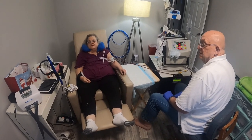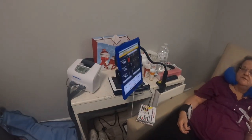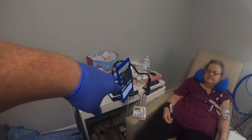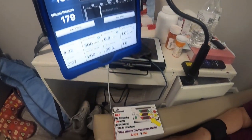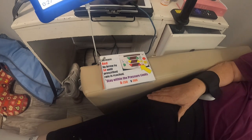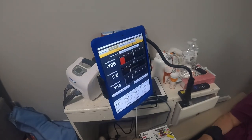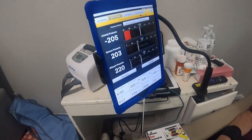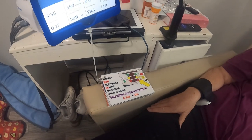Wow. The arterial number can't go over 250. Can I record that part? Yeah. And the venous pressure can't go over 300. Okay. It's actually not horrible. This is where they're monitoring all the numbers, if you wanted to know. And then the hazard book.